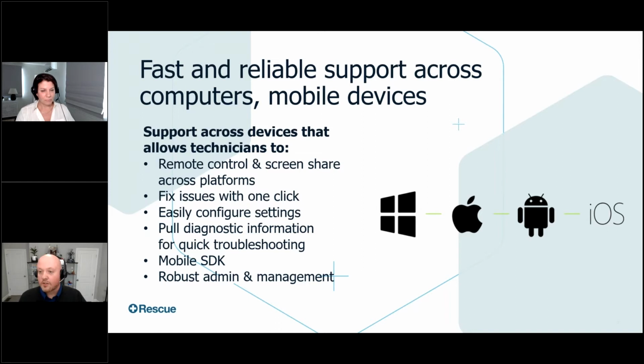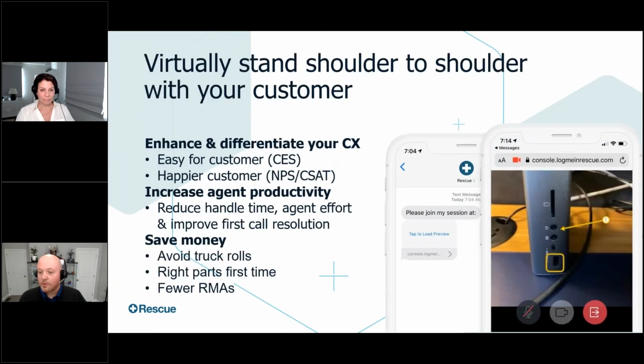And as you mentioned, it's not just these digital devices that we have to support. Now, this idea of supporting physical devices in the home is definitely one that we're seeing a trend towards. And you want a product that can really stand shoulder to shoulder with you. And obviously, it's so frustrating for both the agent and the end user to try and troubleshoot a physical device over the phone. And that's why with a product like Lens, you can actually physically see the device that you're supporting. No more describing in the dark what you're seeing. And that really boosts the customer satisfaction. It's easier for the agent and the customer. You're saving money on truck rolls, fewer engagements, fewer returns as well.